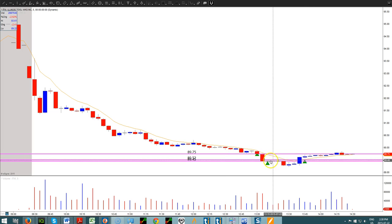So it wasn't spectacular, but it worked out. For a while there, it looked like it was going to be spectacular. But anyway, it worked out very well. So all in all, 3 great trades. And then, this is not a bad trade either. And let's see, I think that is it. I'm going to go back to live trading.